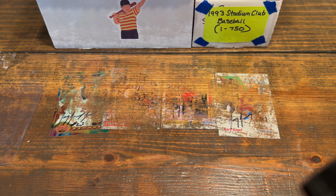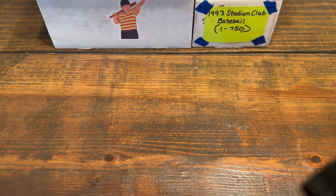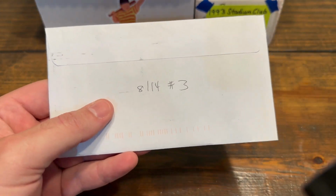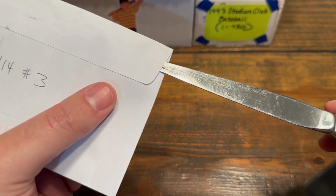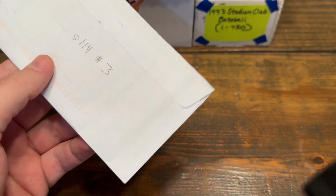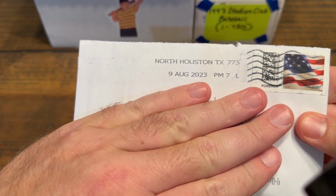Let's get to our third return. As a reminder, guys, as I'm pulling out return number 3, stick around to the end because I will pull out all the returns and show you guys which one is my favorite of all the cards we get back. So this one's going to come to us from North Houston, Texas.